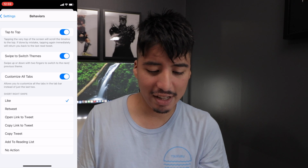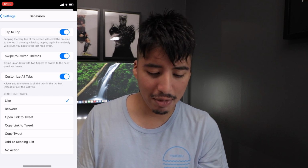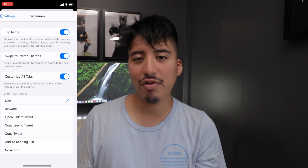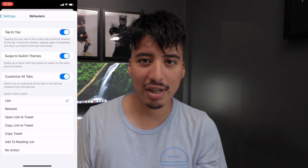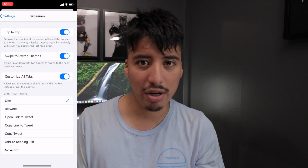So yeah, you could change the themes here. You could do tap to the top. You could change some of the functions on the application here. So it's just a nice little feature that the developers included in this app to make it a little bit better for a lot of the Tweetbot users out there.